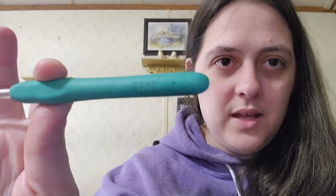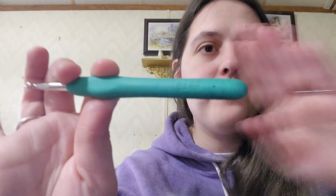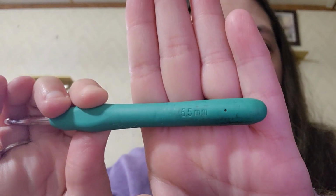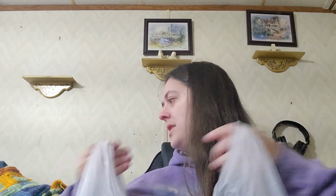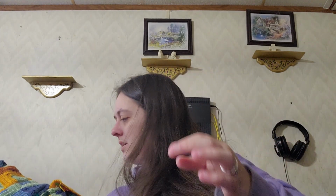She uses an I hook. This is beat up, but I'm using a 5.5 millimeter, which is an I. Don't ask me what brand this is, I'm not 100% sure. But those are the things that I've been working on outside the temperature blankets.